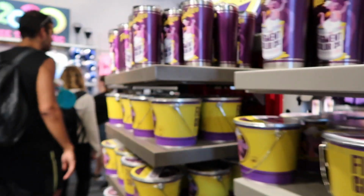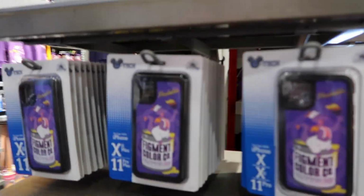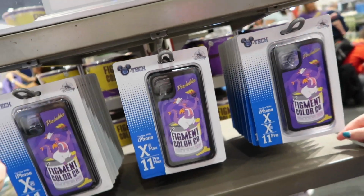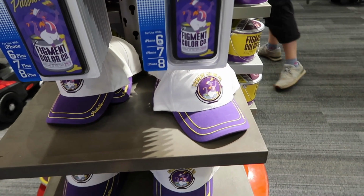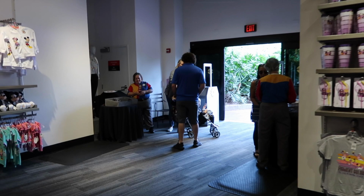Yeah, there's a lot. And it's all Figment, which I love. And then back here is also pass holder. There's a special pass holder phone case. All the phone cases I think are the same price, and they are 29? No, 30. And then there's a pass holder hat as well. And to give you an idea, this is in the back of the temporary store now, and it's right where you come in if you're getting your annual pass holder magnet.